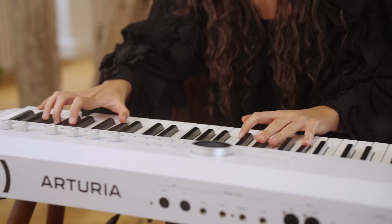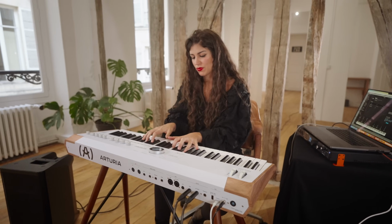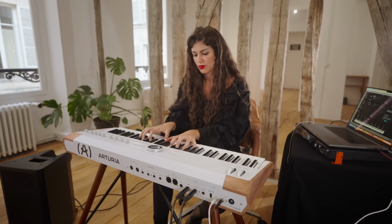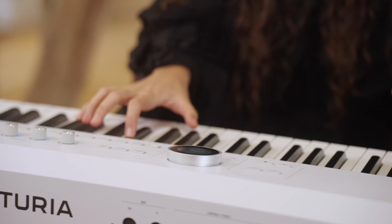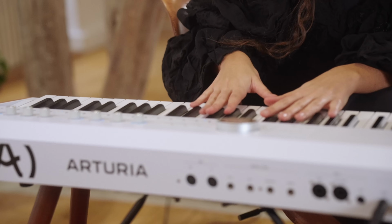So what I found handy about this keyboard is that it allows you to reduce something which can feel a bit endless sometimes, like the big amount of plugins. It allows you to reduce it to a specific selection and load it, and then you can sort of forget about the screen and forget about the idiosyncrasy of every plugin and have it all stored here and work from here. For example, let's say I like this piano preset, so I just need to drag it to the library of AstroLab, and then it will automatically be here forever.